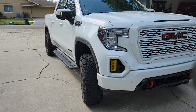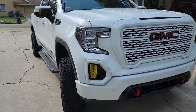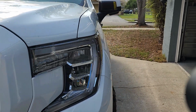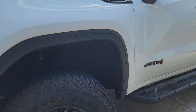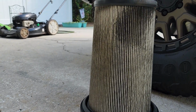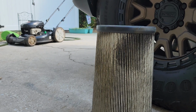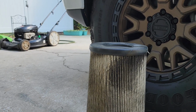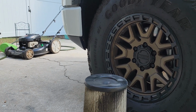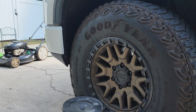But that's pretty much it, guys. I just wanted to give you an update on the S&B intake. I'm loving it, no complaints at all. 35,000 miles so far, as nasty as it came out, everything inside the intake tube was super clean, not a speck of dust, nothing. So I'm loving it. I'm gonna keep running it and see what happens in another 20 or 30,000 miles when it's the next time for a filter change.